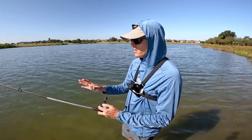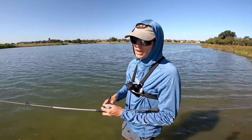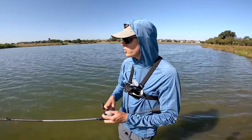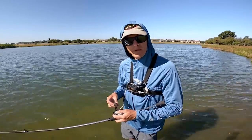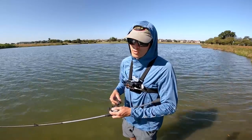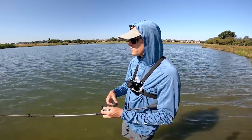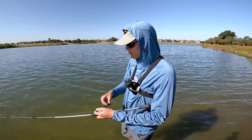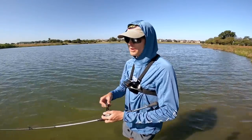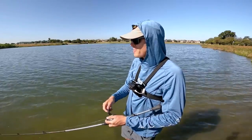I cast it out there, let it sink all the way to the bottom. Right there, it's about 2.5 feet, and what I call slow roll, I will reel the spinnerbait as slowly as I possibly can while keeping it in the depth zone that I want. So if I reel it too slowly, it's gonna be dragging across the bottom. So I reel it just a little bit faster to keep it above the bottom, occasionally giving it a stop like that with my reel, as that will cause the spinnerbait to kind of turn over and the skirt to flare. And then I start it right back up again.